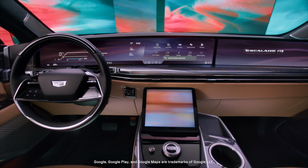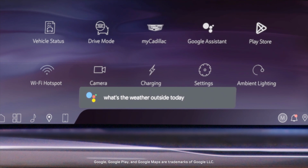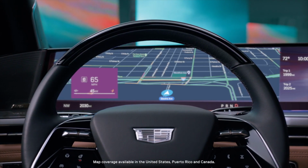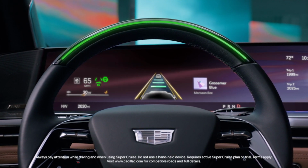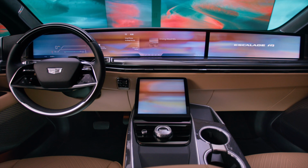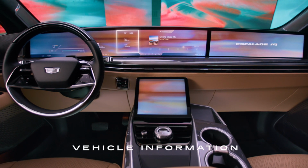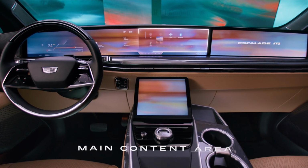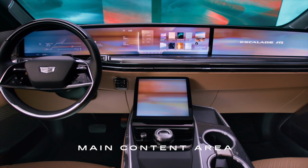Navigating the infotainment system is easy, and it should feel familiar right away because the vehicle comes with Google built-in compatibility. There's ample space for a full screen map, and we've placed all of your driver assistant features like available Super Cruise front and center. For the driver, there's a customizable widget just to the right of the steering wheel. That's where you can focus on what's important to you in terms of vehicle information. And of course, there's the main content area. That's where you'll have quick access to the apps you need most often.